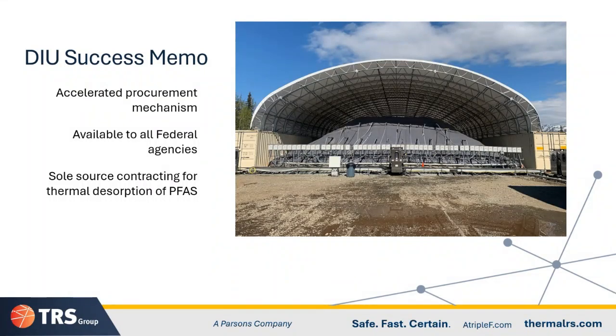I don't really speak contracting, but the folks at DIU do. So again, if there are any federal people on this call and interested in more information, I can put you in touch with the folks at DIU who can explain how this contracting works. It's not a source of money. It's just another way of doing contracting to ease the procurement process. It makes it much faster.